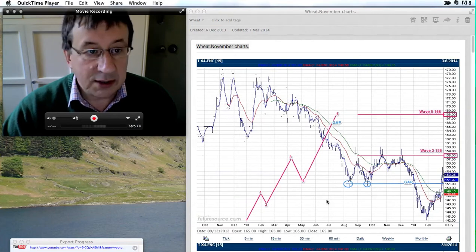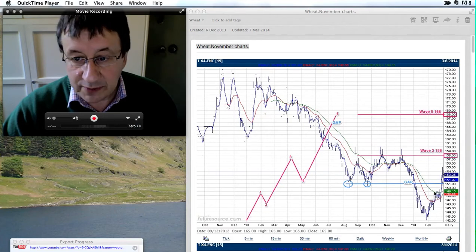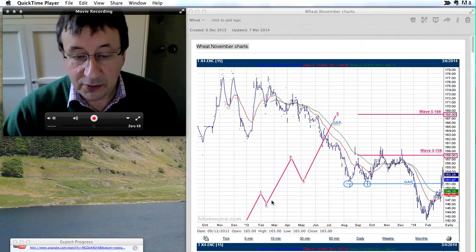Then I'm now going to attempt to put an Elliott wave on. Basically we've had wave one, which is the move up to 149, 150, and then we had that pullback here to 146, 147. So I'm indicating we're now in wave 3, which should be a strong wave, and we're going up here. My target here is 158.